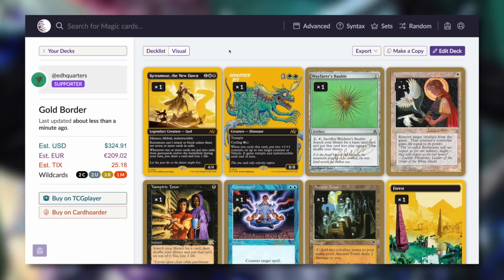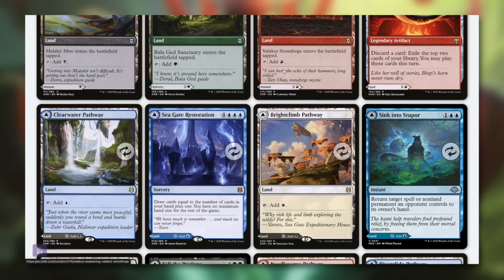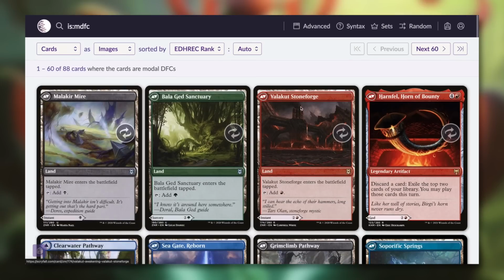And again, if you've got the argument of, well, you can't play gold border because Wizards says so, these are gold bordered. No, they're gold-like border. Wow. Okay, also, when it comes to the whole back border thing, MDFCs. Wow. Completely different backs. My goodness.